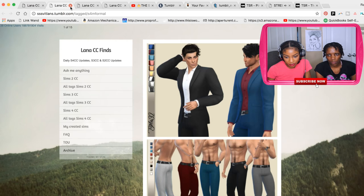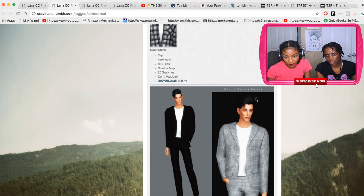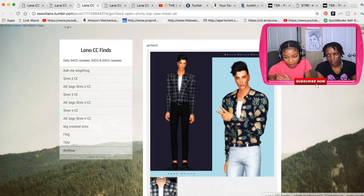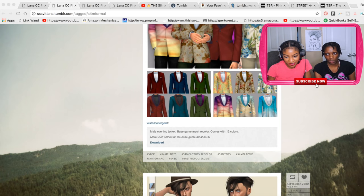Let's see if she has... let's just glance at this real quick. That's not bad. Yeah, that's what I'm looking at. Is it a green on a pineapple? Yeah, that's not bad. We have to see how it fits him though. They're all open shirts. Let's grab that up. Look at these. Too flowery. Oh no, that looked like a curtain. Not a curtain, a tablecloth. It's a little cute.